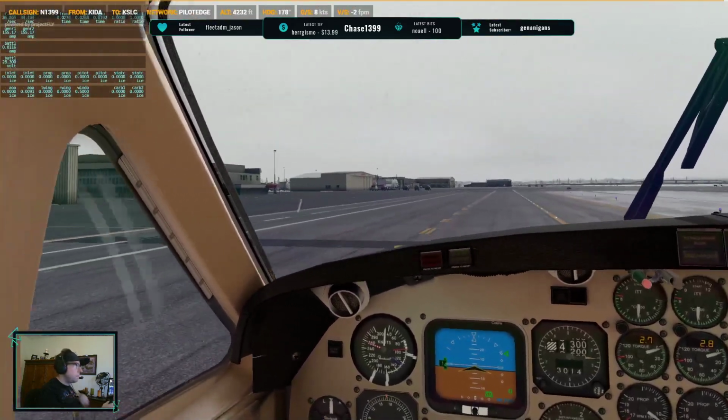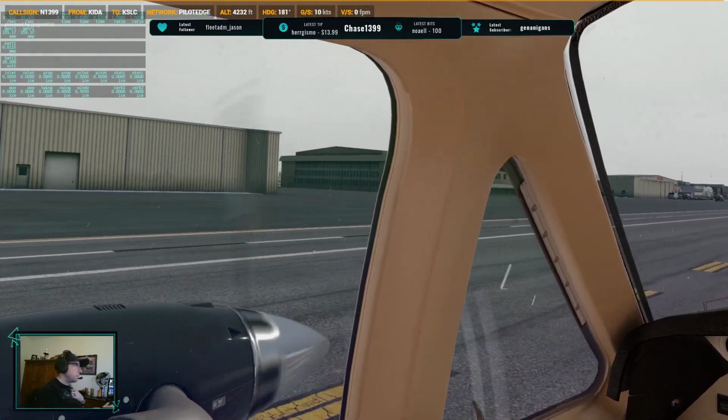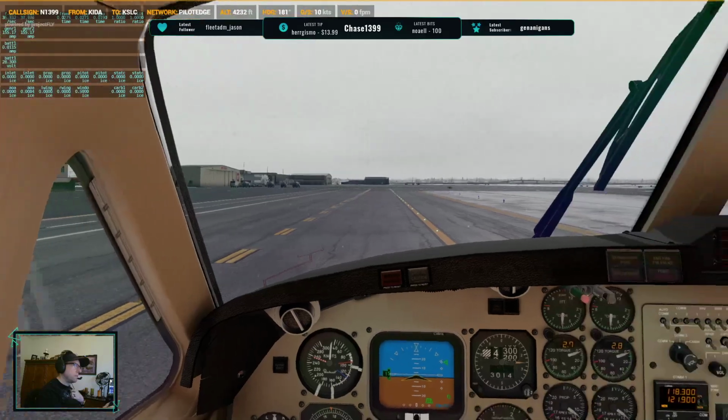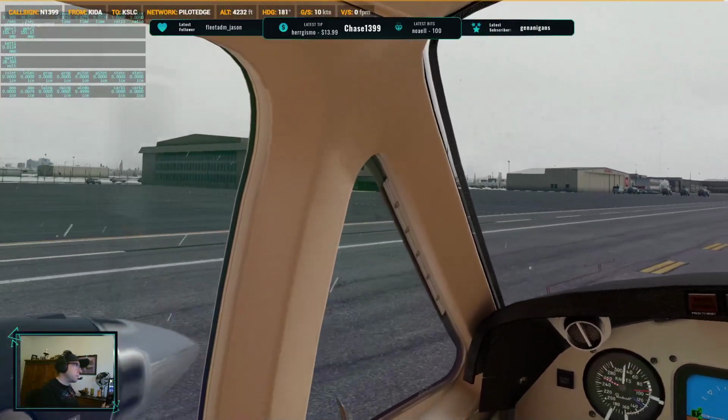Sky 15 Bravo, cross the Lewiston VOR at 8,000, cleared VOR, runway 8 approach, and report established following the procedure turn.